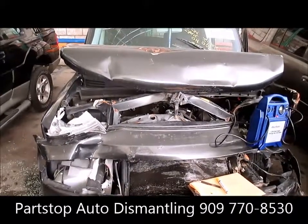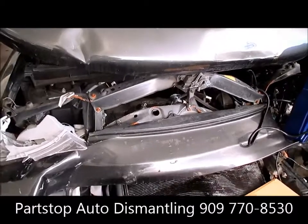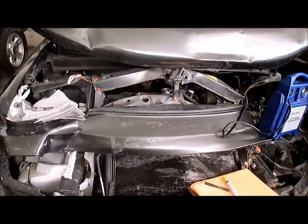miles on the vehicle. We did not start the motor because it was hit hard in the front, but we will do a compression test, and each part will come with a standard 90 days part warranty. We'll go ahead and take you around the vehicle.